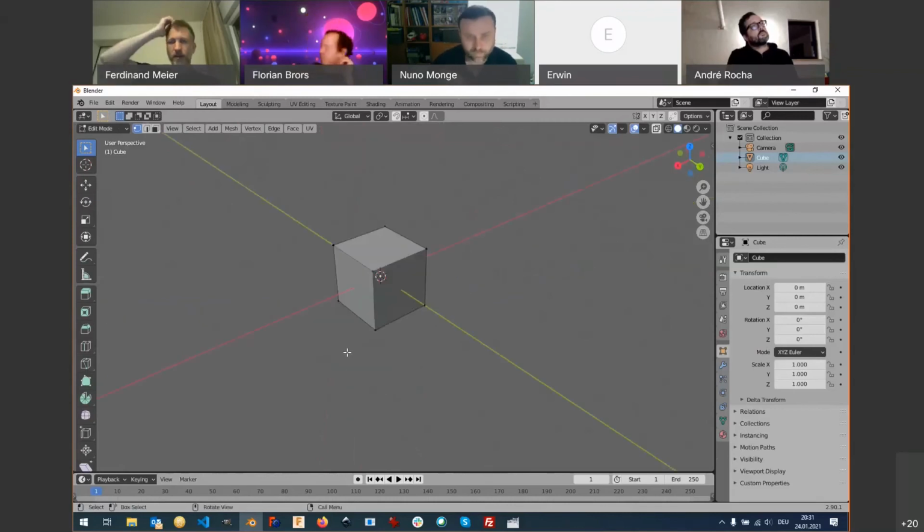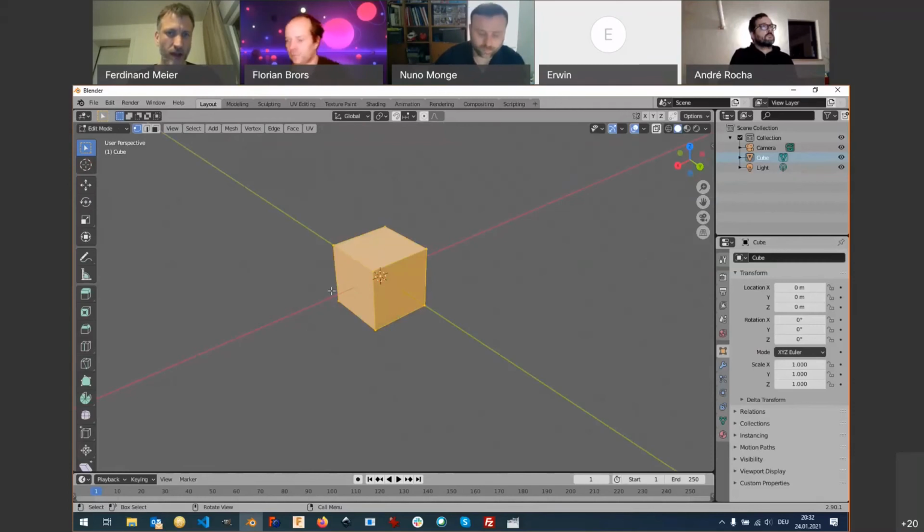I'll quickly show you all the other selection tools you have. B is for box select, which is super useful. You will use it all the time. And if you want to quickly deselect everything, you can either click somewhere outside, or you hit the A key, which will first select everything. And if you hit it twice, it will deselect everything. So A selects everything, AA deselects everything.